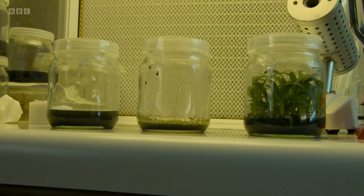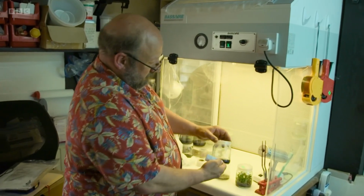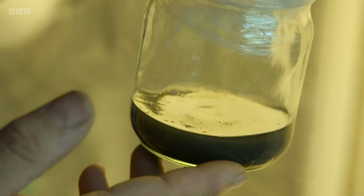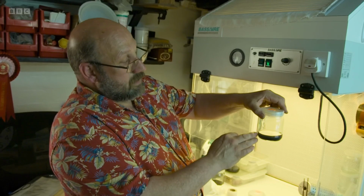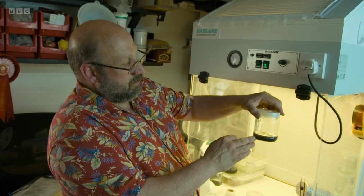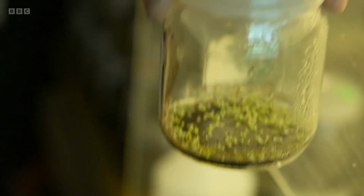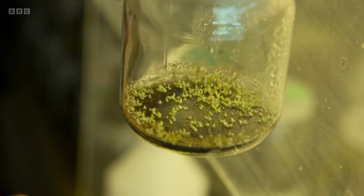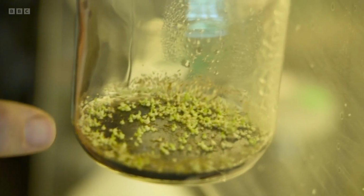So we take the seeds, we sterilize them, and then you put them onto this jelly plate. So essentially that's agar and nutrients and other goodies in there. We tend to keep these in the dark for 9 to 12 months, and if the seed is viable, they germinate, and you end up with lots of little protocorms like this. They haven't quite started developing their leaves yet.